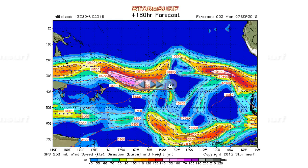And there we are a week out. So for the most part, whatever's going to happen has already happened. But there is continued troughiness under New Zealand, which leaves the door open to more gale formation long term.